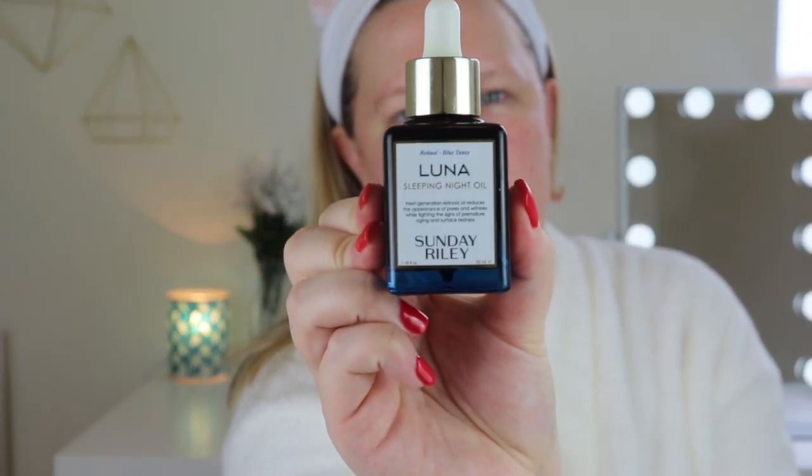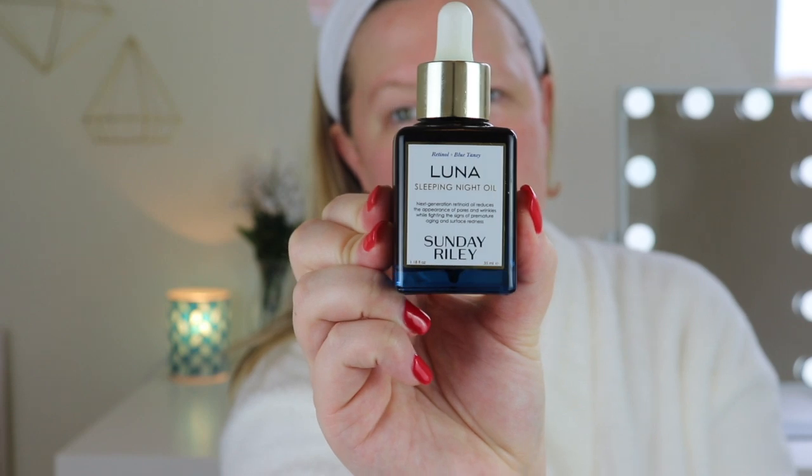And after I apply that, or any other night of the week, so every night, I use the Sunday Riley Luna Sleeping Night Oil, and this has retinol and blue tansy in it, and I really like this. I just use a couple drops, put it all over my face, and I find that this helps keep my skin a little bit more moisturized, and it's less harsh, that retinol in here. Actually, it will help with this too. And Sunday Riley says using these two together will speed up the process and you'll get faster results, so we'll see about that.